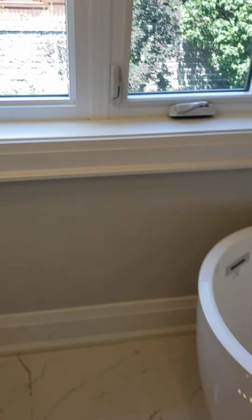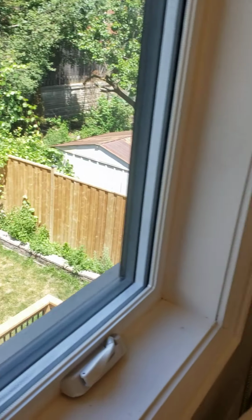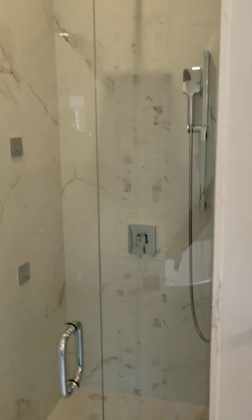Beautiful soaker tub. Not a penny spared in any sort of upgrade here. Everything is luxury, luxury, luxury. Stand-up shower as well.